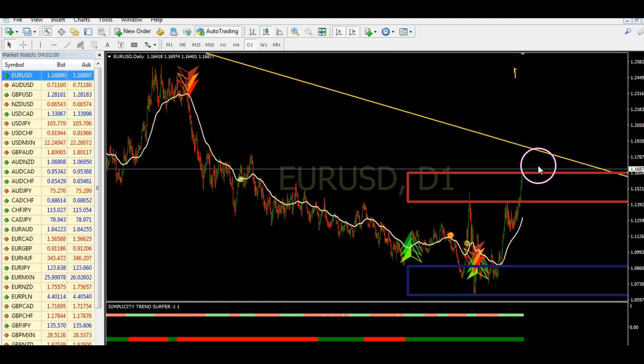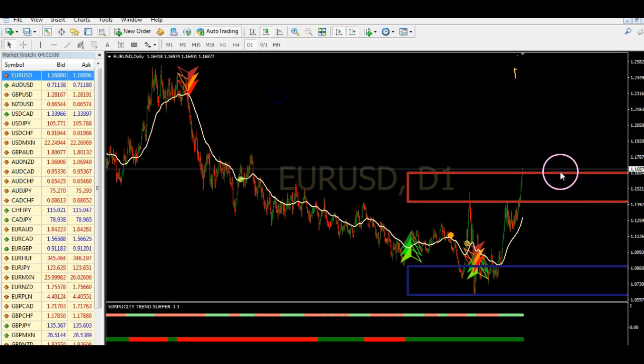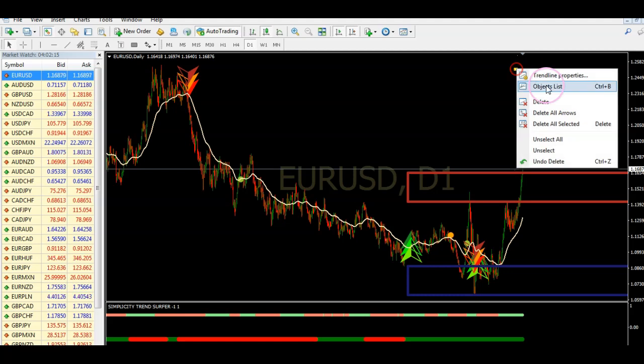We still have some room over there. We get rid of this line. I like to keep things clean. Get rid of that little line right there too. Wow, I have a lot of little marks. Okay, I'll get rid of that later.